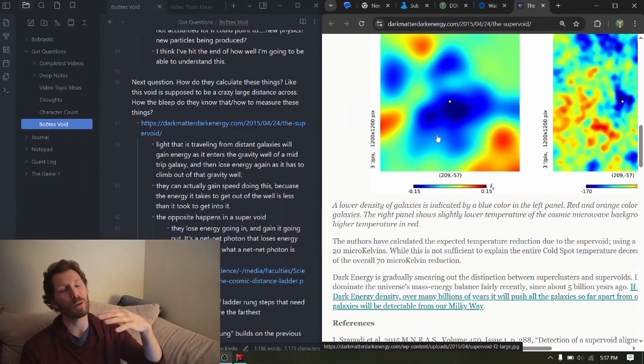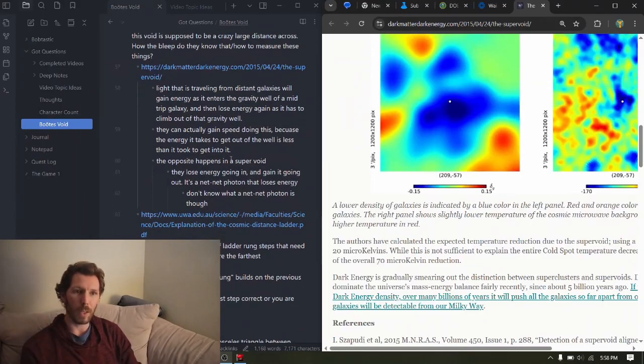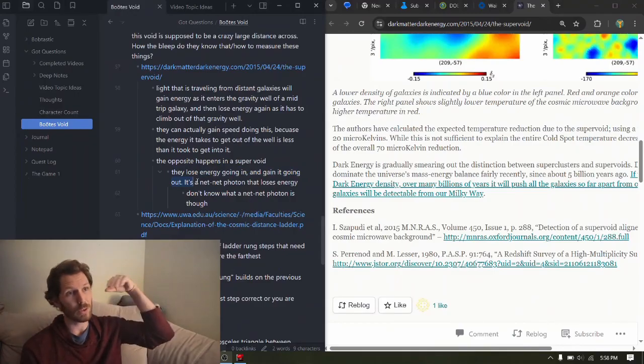So I looked it up. I found this one first. This one wasn't very helpful, but it was interesting. As light is traveling from distant galaxies, it will fall into the gravity well of the galaxies that it is passing through. And as it is falling into those gravity wells, it will pick up speed and start to go faster. Then as it is escaping those gravity wells, it will slow down because the galaxy is pulling on it from behind. But the interesting thing is that it does not slow down as much as it sped up when it was coming in. So it's a net positive gain. As the light is moving through the galaxies, it gets faster and faster with every galaxy it goes past.